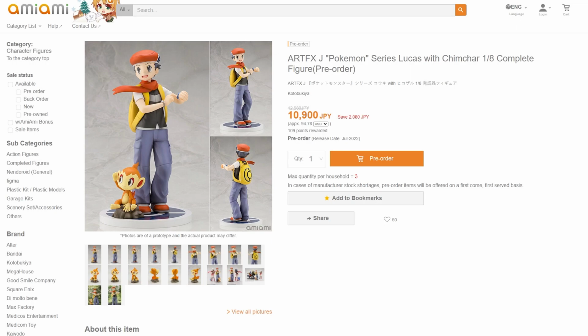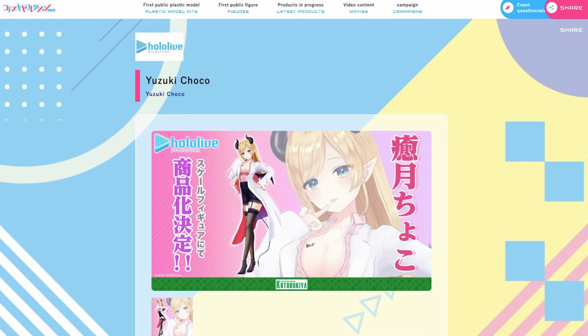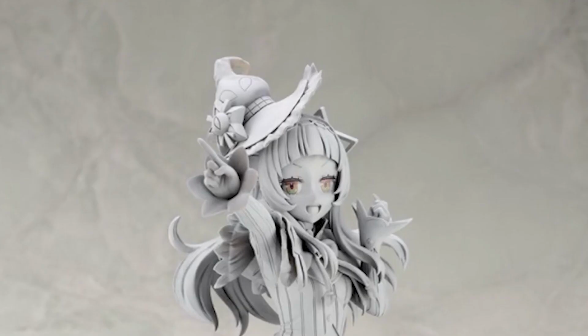Like, I don't know why they just didn't make him sitting on the base directly. If you are interested, they are currently up for pre-order. Looks like Kotobukiya is also making a bunch of VTuber figures. We have Subaru, Succubus Lady, I think some witch girl. Kinda looks like she's wearing that sorting hat from Harry Potter.